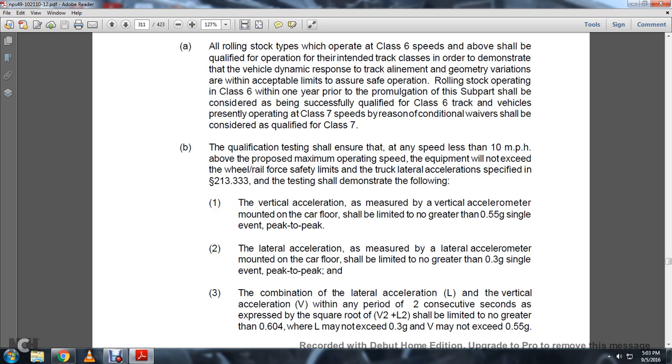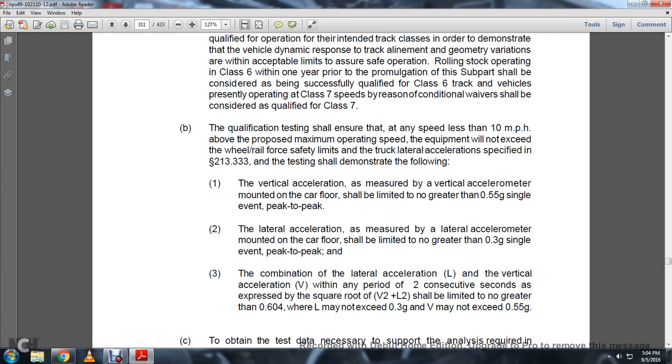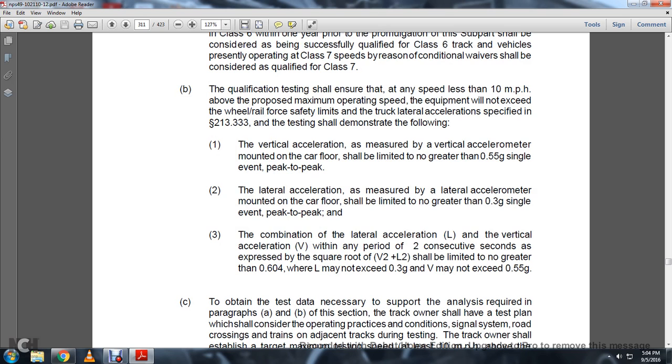The testing should demonstrate the following. One: vertical acceleration measured with the vertical accelerometer on the car floor should be limited to no greater than 0.55 g single event peak to peak. Two: lateral acceleration measured with the lateral accelerometer on the car floor should not be greater than 0.3 g single event peak to peak.